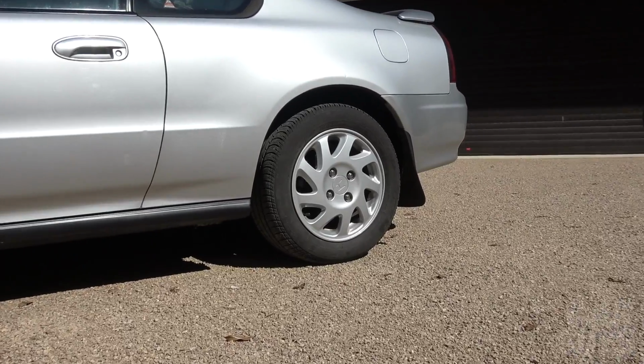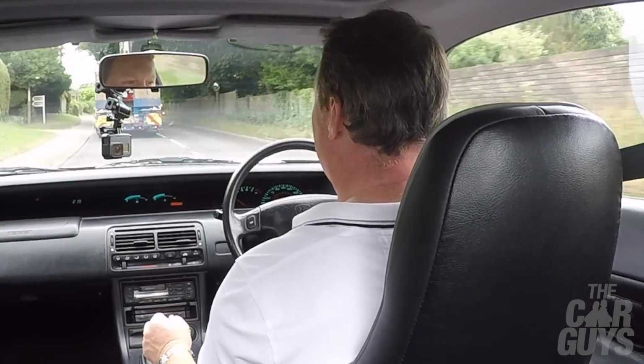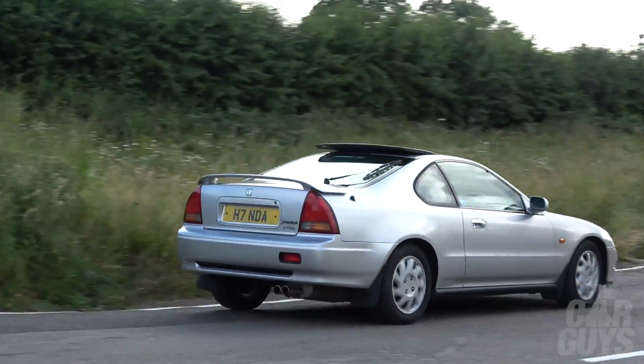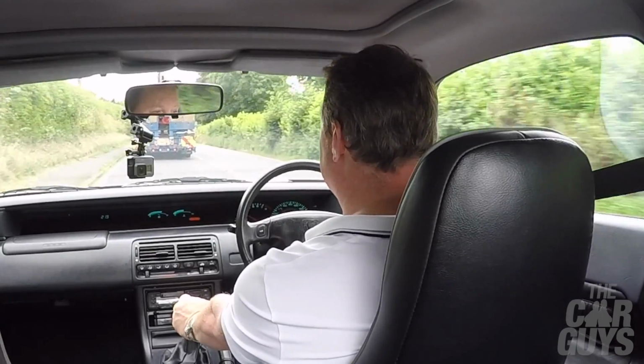Essentially what it means is that when you're going at low speeds, the rear wheels turn in the opposite direction to the front, and that helps it turn and have a much tighter turning circle. And when you're going at high speed, they turn in the same direction to give you high speed stability. So it's a really cool thing. I have no idea what Honda were thinking putting it into a road car, certainly a medium price road car like this in the 90s.